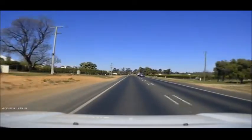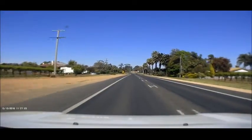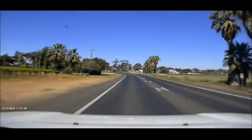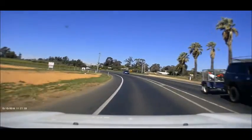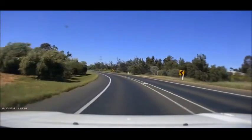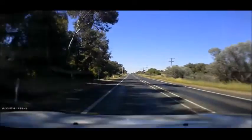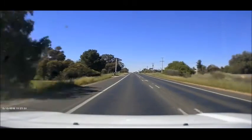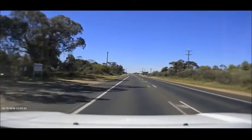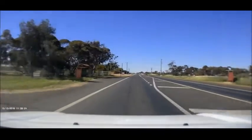Another sign, 100 kilometres an hour here, so what's that, about 62 miles an hour? Very flat, very dry. And that's what the whole region looked like before we dumped the big city on the top of it. I prefer it like this, to be honest.